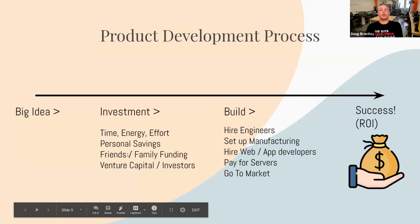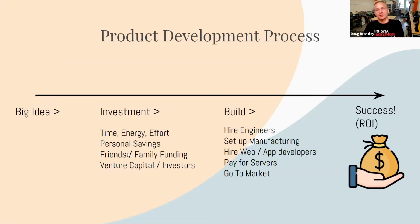All right. And so that can be on both the engineering side and the business side, just so you know, as well. And we're going to talk a little bit about both.